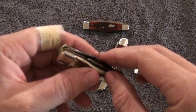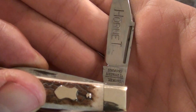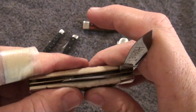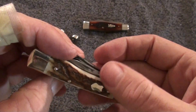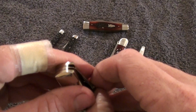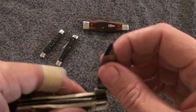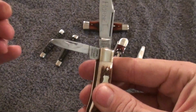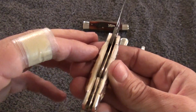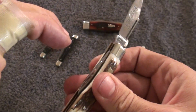This is a Simmons and is an original Hornet. So let's see here. Simmons Hardware Company, Germany. I did some price checking on these guys, and I don't quite remember the year, but if they are in mint condition, can cost you anywhere up in the areas of about $190. Don't know why they're that expensive. They are pretty old, but this one's in pretty immaculate condition.